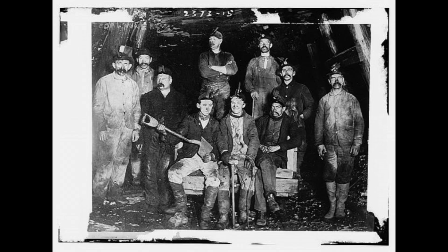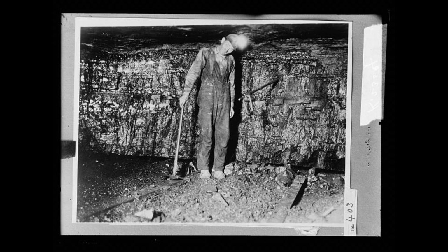Without reliable light, mining in the American West would have been far slower and far more dangerous. Tools like these helped miners extract resources that built towns, railroads, and industries. When I hold these today, I don't just see old metal. I think about the people who trusted them every day. These weren't collectibles, they were survival equipment.